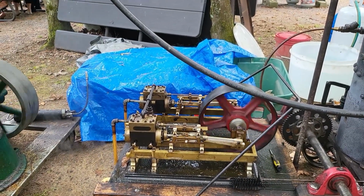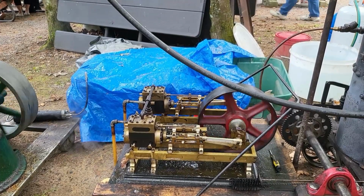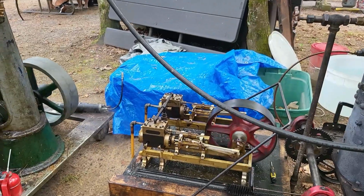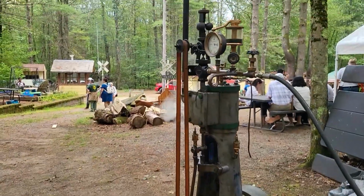And they're pretty neat. It runs sweet as a sewing machine. After I had to reset the valve timing on it, but after I got it down, it runs sweet as a nut. And this engine I got from a good buddy of mine. His name's Bill Guptill.